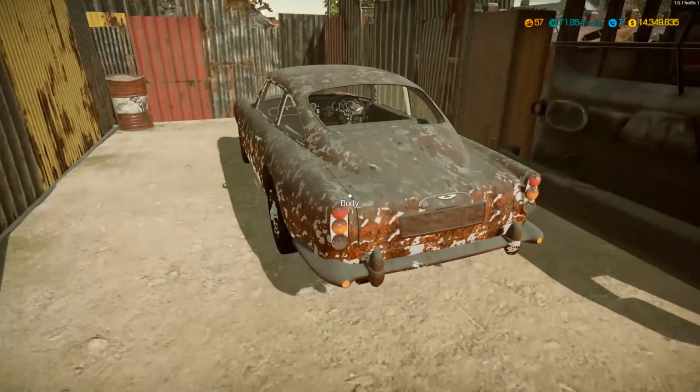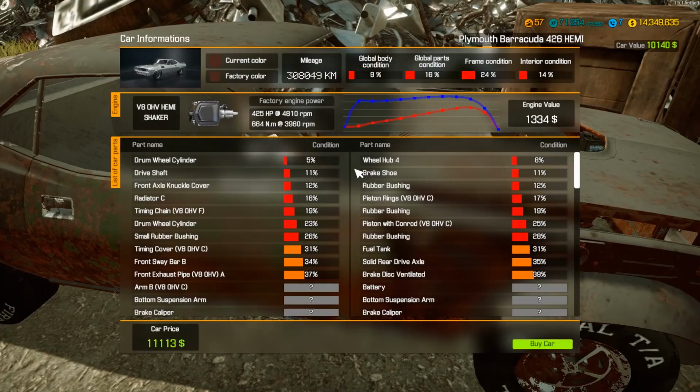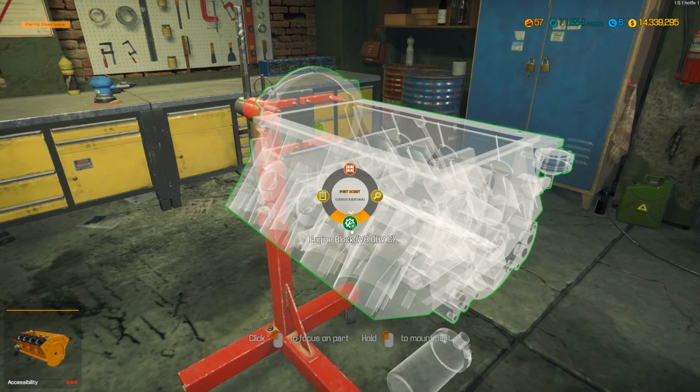She is nice, isn't she? She's gorgeous. Ooh, Barracuda. Oh, we got ourselves a Hemi, baby. Woo! Yes! Ladies and gentlemen, rejoice! The Plymouth DLC is out. It's on Steam. And, of course, my Hemi engine is not fixed. Dang it.